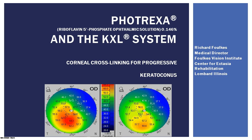Well, good morning, and this is Dr. Richard Foulkes, and I'm really appreciative of you taking the time to come to understand this breakthrough in the treatment that we can apply to corneas that are in need of stiffening, corneas that are too flexible, corneas that are stretching, an unusual situation that can happen in a small number of us called ectasia.